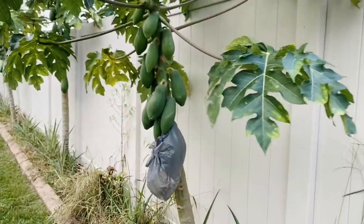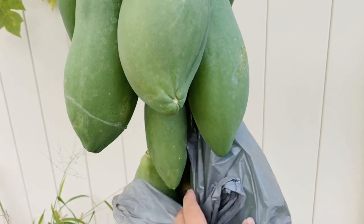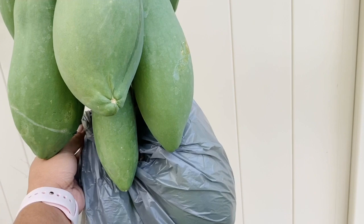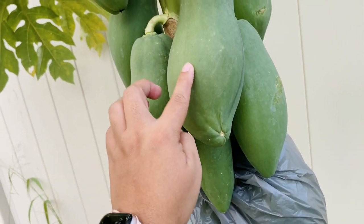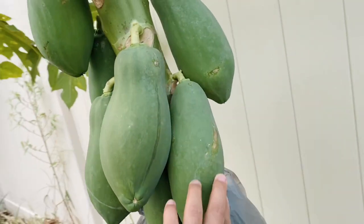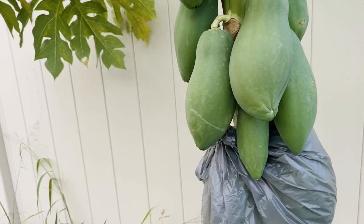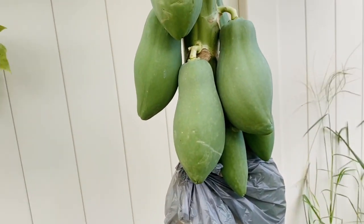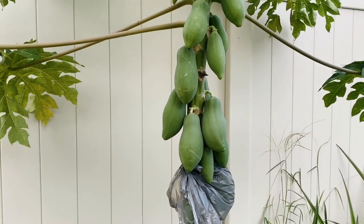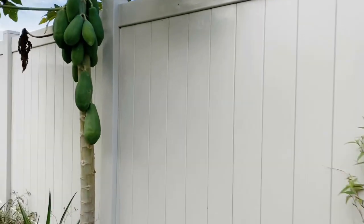Lapas lang. Ito guys, experiment ko lang to. I tried to put a plastic bag on it to keep it more clean, para hindi siya kagatin ng mga fruit flies. So hopefully it works. So we'll see. But I think I have to buy the net for that, for the fruits. But that's only my experiment. So we'll see if it works.